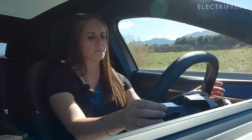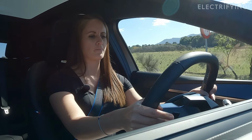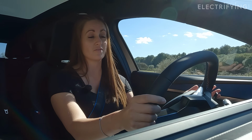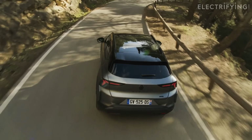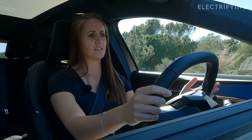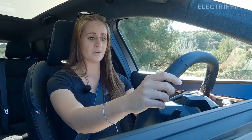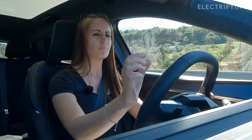In terms of regen braking, similar to the Renault Megane, you have flappy paddles here behind the steering wheel. So I can flap all the way to the left, and that gives me nothing. Essentially, my foot's not even touching the throttle right now. It's just cruising. So that is nothing, and then I can put it up a level. I feel a little bit of braking, up another level, bit more braking. This is full, and it brings you down to a creep.